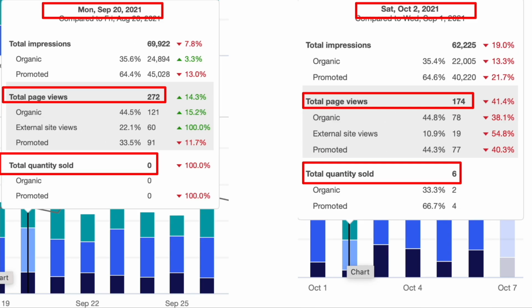So I got views on both days, but there really is no correlation to using page views to quantity sold. Let me repeat that. There is no correlation. You can have 1 view and 1 sale. You can have 500 views and no sales. So don't try to analyze this too far. Don't go into analysis paralysis trying to figure out all the math, because it's very random. There are so many unknowns. All we have is the data that eBay gives us, and here it's page views and quantity sold.